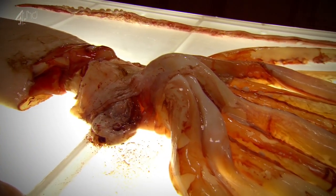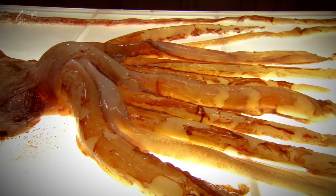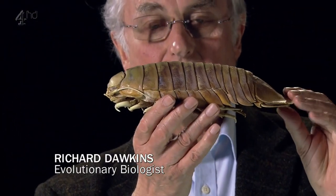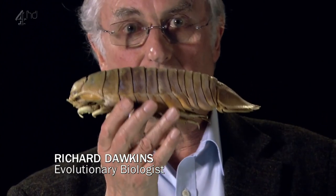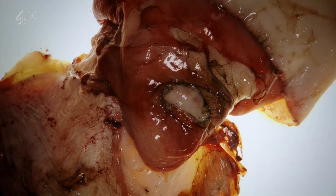There does seem to be a tendency for deep sea animals to get extremely large. Here, for example, is a deep-sea isopod crustacean. It's like a woodlouse. It's a kind of deep-sea woodlouse. It's a good illustration of the tendency for deep-sea animals to get very large.